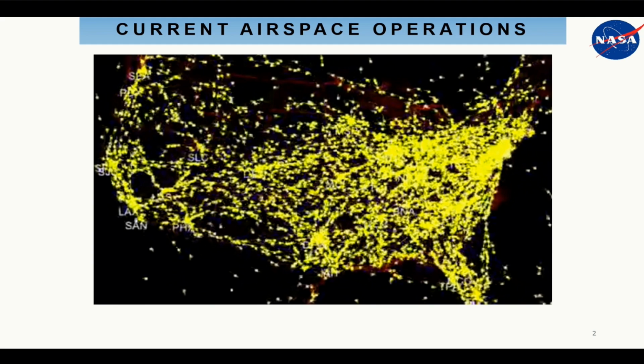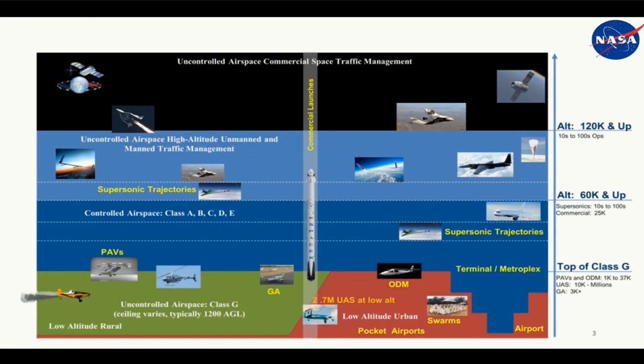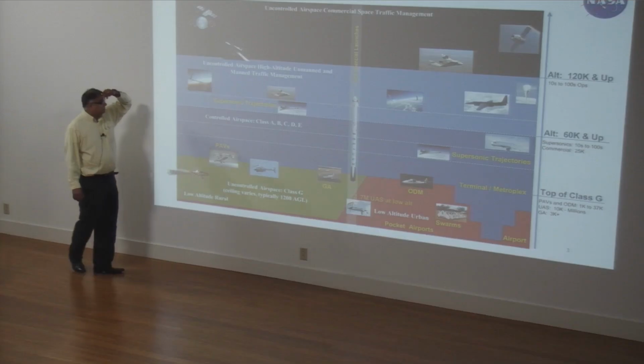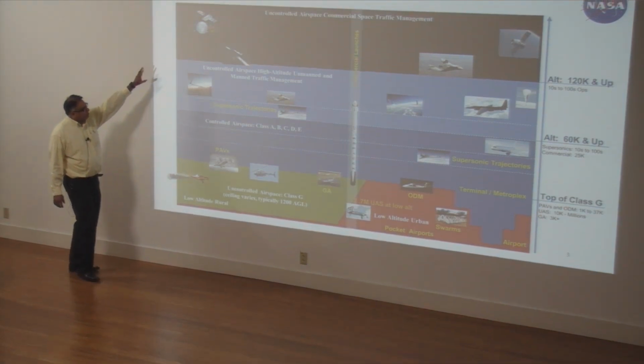So if you start to look at the future and ask what's happening in the sky, what's incoming, you will see a bunch of new entrants. We have drone operations going to happen in the sky. Then we have urban air mobility. You see a lot of talk about urban air mobility, on-demand mobility. You see those drones there. Then we have supersonic at the upper airspace. You have commercial space, and then orbital systems that will go in the LEO and GEO airspace.